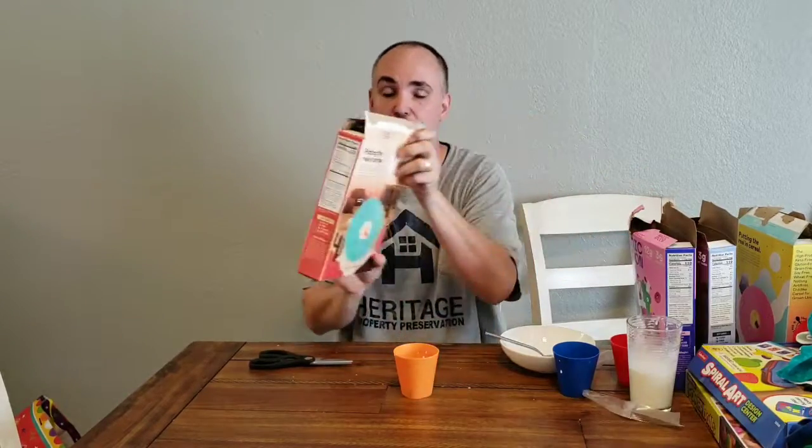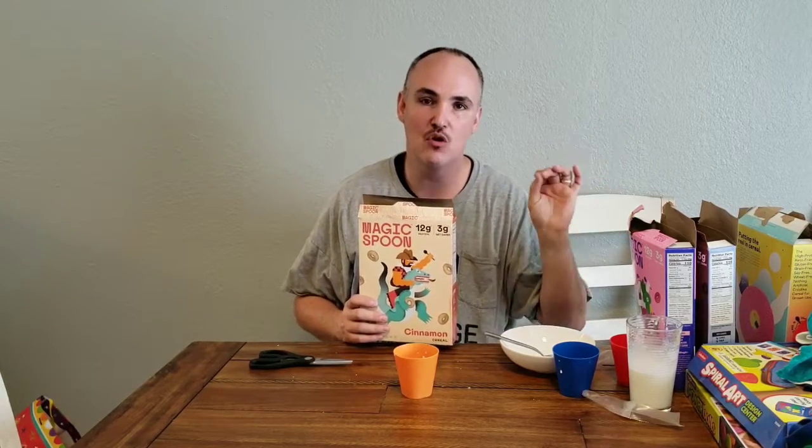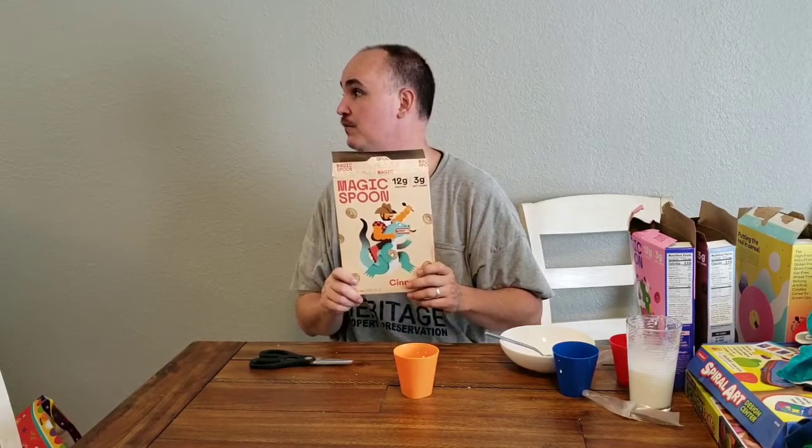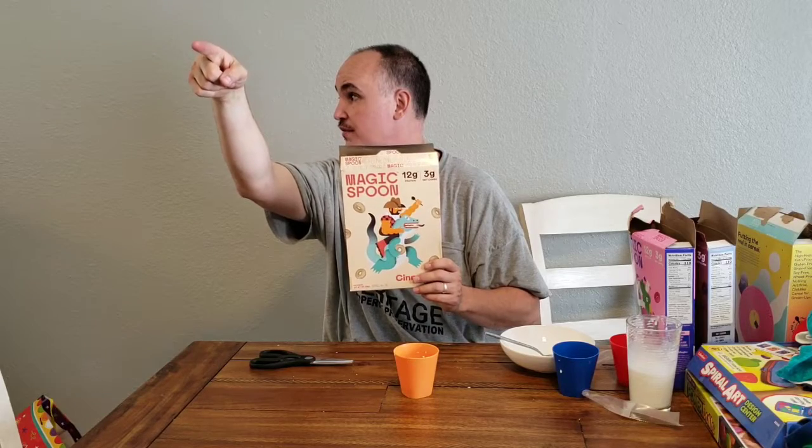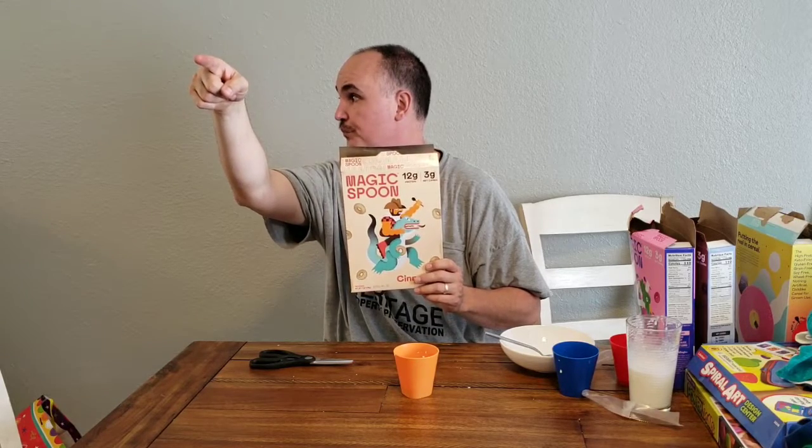So I'd have to say, out of the Magic Spoon, the cinnamon tastes the best when you're eating it with your milk substitute. And I would say that even though this does have a slight chemical aftertaste to it, whether it's the sugar alcohols or what, it's 110 times better. What's it called, baby? The other one. School bus. Magic school. Cereal school. 110 times better than the cereal school.